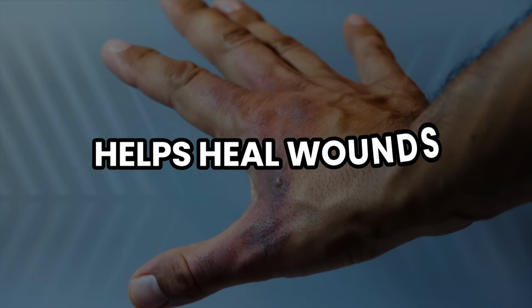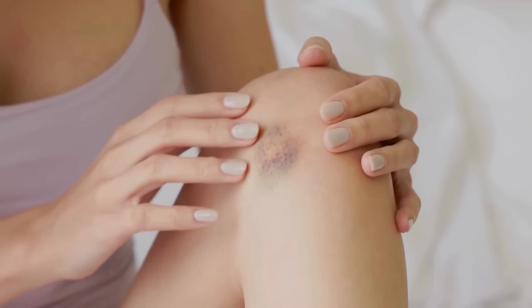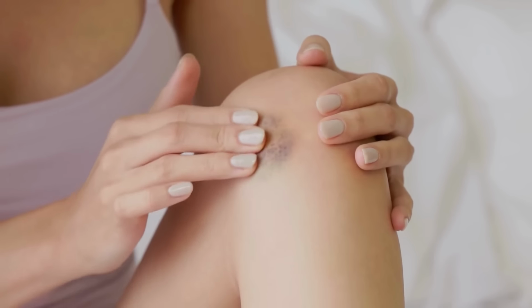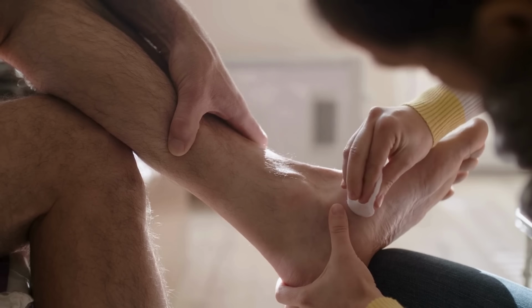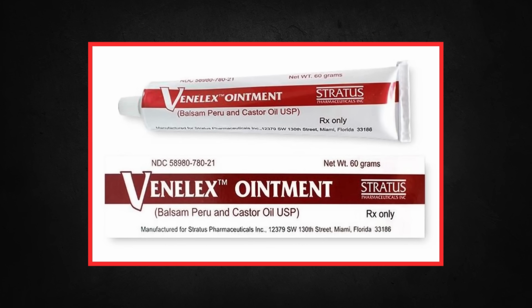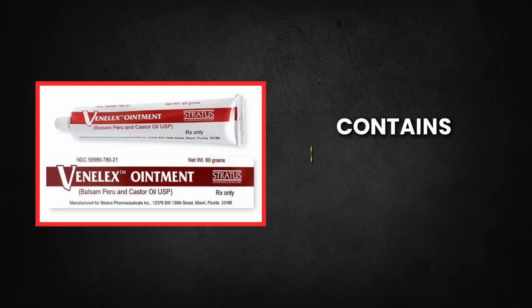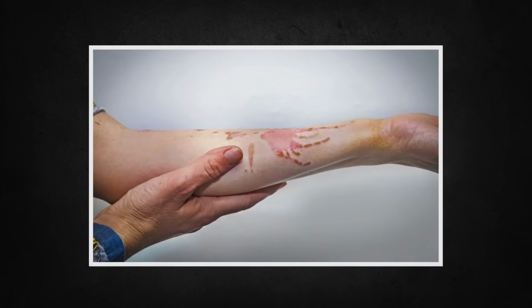Number 6, helps heal wounds. Castor oil can help heal wounds if used correctly. While it's not for severe injuries, it can be useful for minor wounds. When applied to a wound, it creates a moist environment that prevents sores from drying out. For example, Venelex, a popular wound dressing recommended by doctors, contains castor oil and Peru balsam. Castor oil is also used for burns, skin ulcers, and surgical wounds.